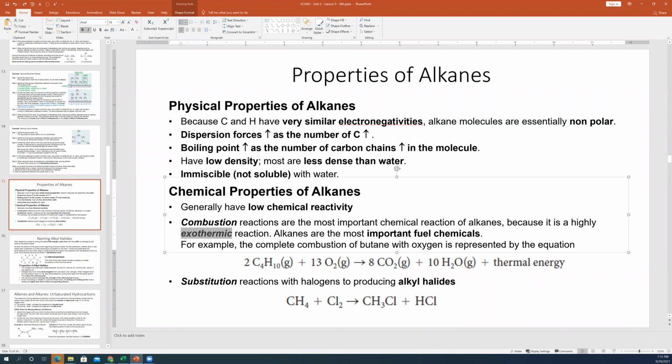And alkanes are very important fuel chemicals. So things like butane that we use to burn. The combustion reaction of butane with oxygen is represented, for example, over here. You have butane, you have oxygen, and when you have a combustion reaction, they are fully converted to carbon dioxide gas, some water vapor, and lots of thermal energy. The other chemical property of these alkanes is that they participate in substitution reactions with halogen compounds such as Cl2, chlorine, to produce alkyl halides. These types of reactions we will talk about in one of the following lessons coming up in this unit.